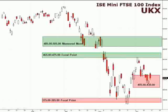At this stage, if we do see a broader rally across all markets, the rally in the FTSE should be a little bit more robust than the American counterpart, and a potential upside target could be all the way as high as the 485 to 505 area on the upside.